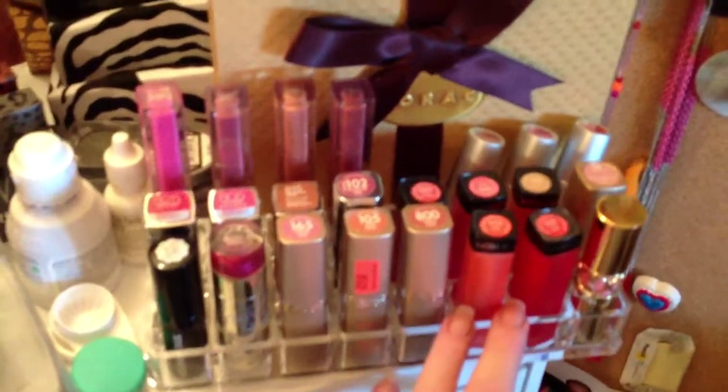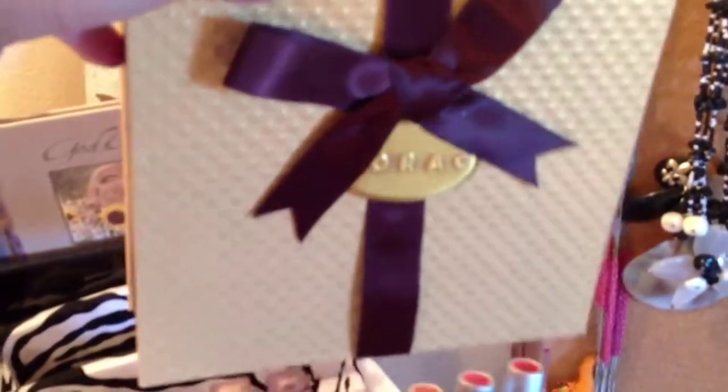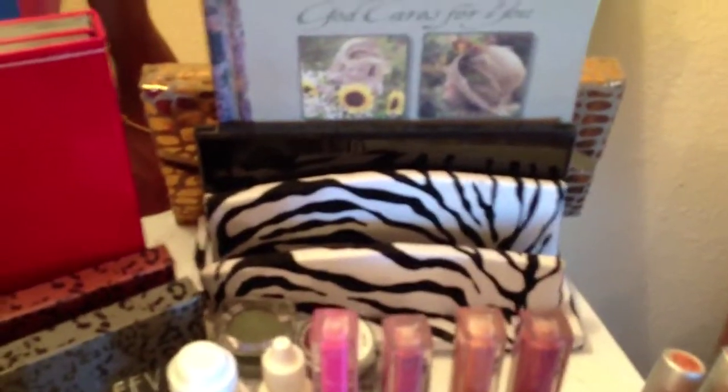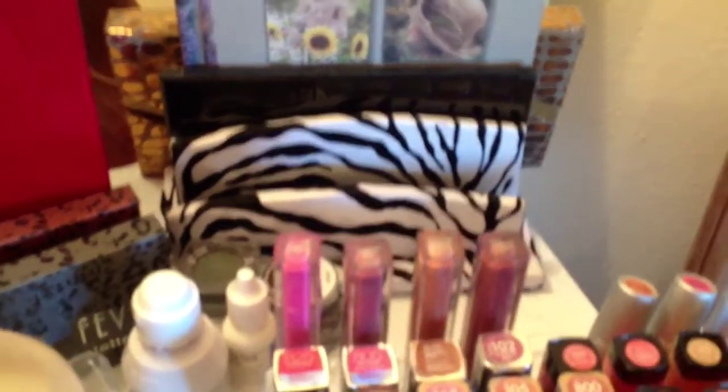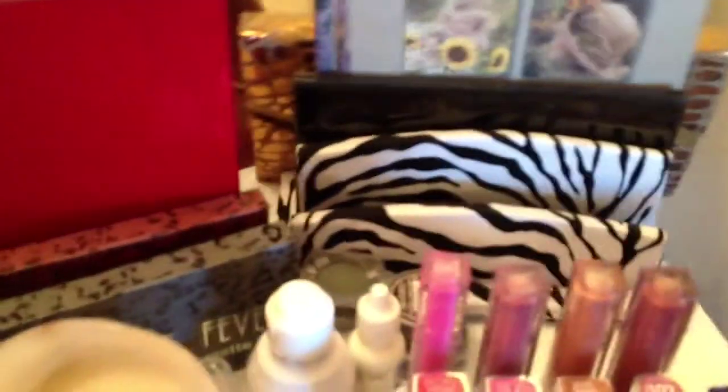And then I just have a little candle. I have my contacts. I just got this little lipstick thing. This is a new palette I just got with VIB. If you guys are interested in what I got with VIB, let me know and I'll show you. But that's the other little letter holder right there. And then, let's see, I don't think there's anything behind there. Just another palette. So yeah.